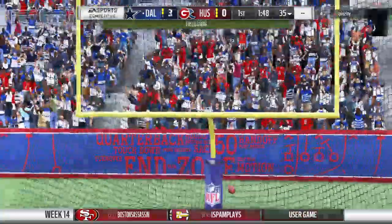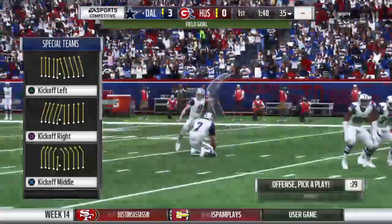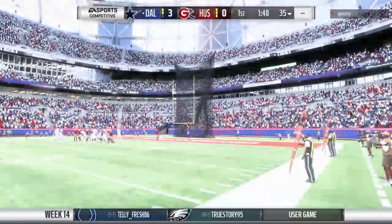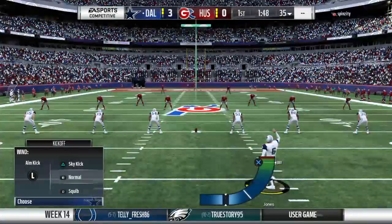And his kick is indeed good. And the Cowboys are going to jump out to a 3-0 lead. A dozen plays on that drive that ends with the field goal.